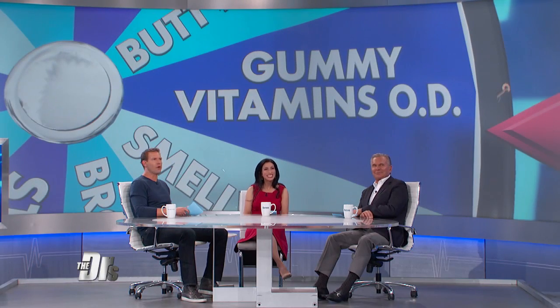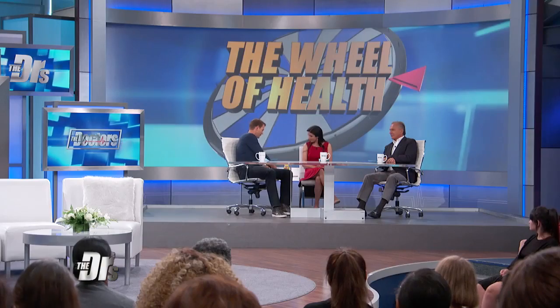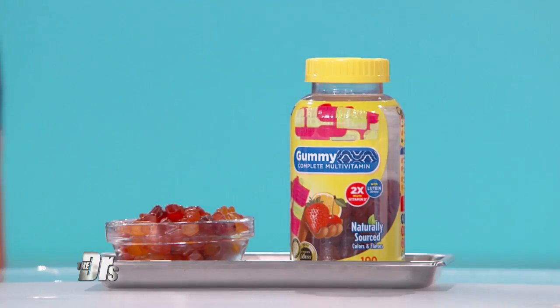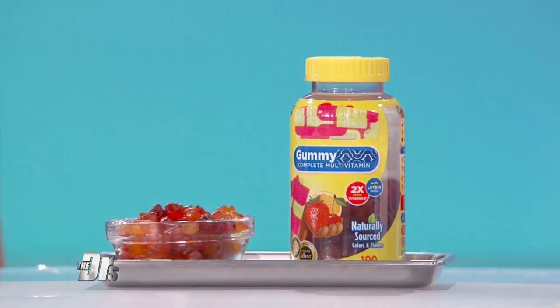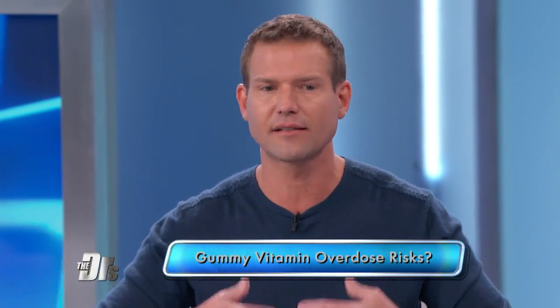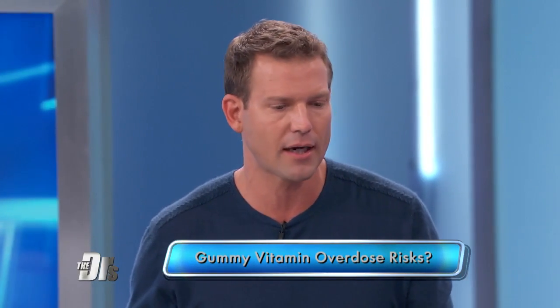Gummy vitamins, OD. Question, is it possible to overdose on gummy vitamins? What do y'all think? Yeah. And the answer is yes. In particular, what you worry about with any sort of vitamin are the fat-soluble vitamins, A, D, E, and K. Certain minerals like iron, zinc, niacin, these things can all potentially build up in the body.